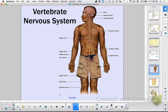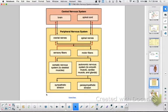So we're focusing on the vertebrate nervous system, and this picture in your book is a great picture because it breaks everything down. In orange at the top, you have the central nervous system, which consists of only two things, the brain and the spinal cord. Everything outside of that is called the peripheral nervous system. Good. So when you look right here, you have cranial nerves and spinal nerves. You have 12 pairs of cranial nerves and you have 31 pairs of spinal nerves.